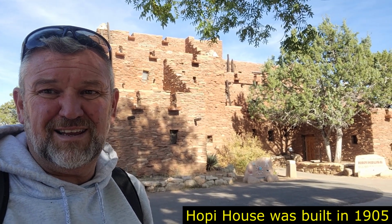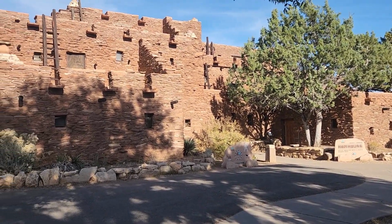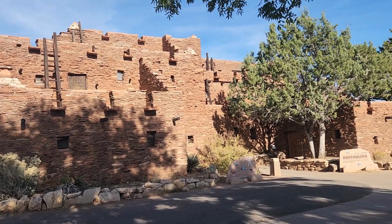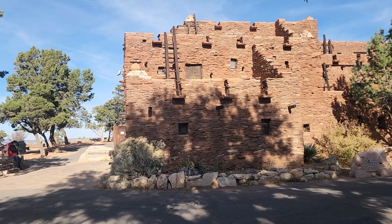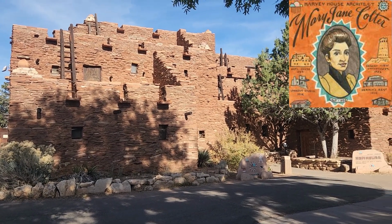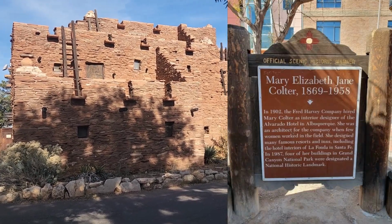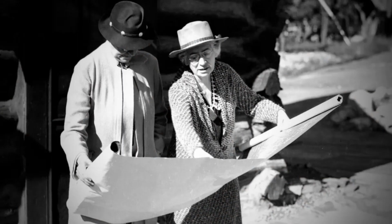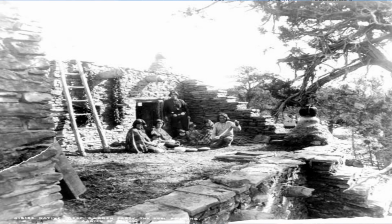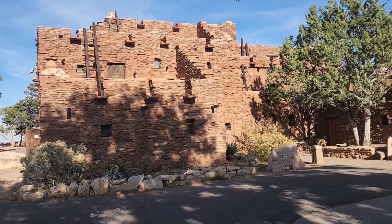Behind me is the Hopi House, and the Hopi House was built back in 1905, in an era when most architects were men. But this lady, 36-year-old Mary Elizabeth Jane Coulter, it was her first building. She was commissioned to architect some buildings here at the Grand Canyon, and she enlisted the local Hopi craftsmen to help her build this Hopi House using locally quarried stone and wood harvested from the nearby forest.